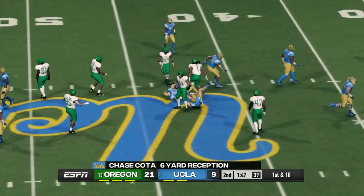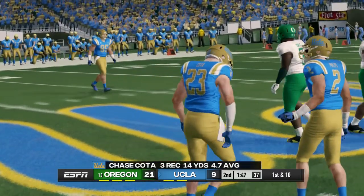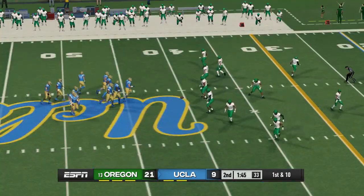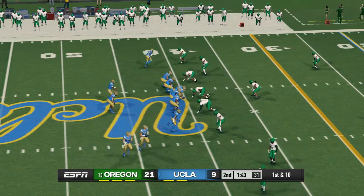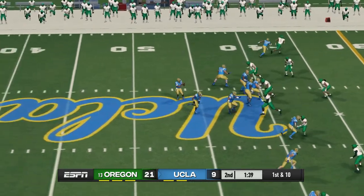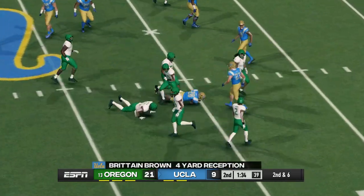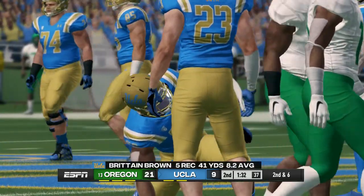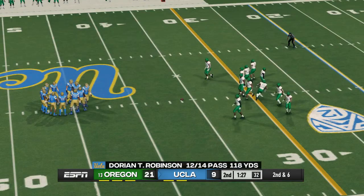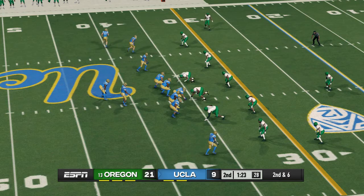And he's hit immediately. Here's the eighth play of the series. Got his man. Oh, what a hit. That makes it 7-6. From the 36-yard line. Second down.